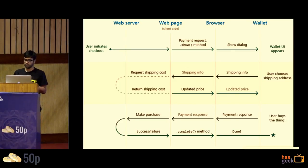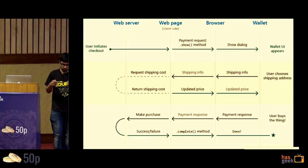And the user chooses a shipping address. He can choose where it should be shipped. And if it's saved in his browser's autofill, the same list will be shown here in the dialog as well. He can update the shipping address. He can modify it, things like that. And then the Payment Request API goes in. He makes a purchase. There's a success or a failure, so you have control over whether there was a success or a failure.